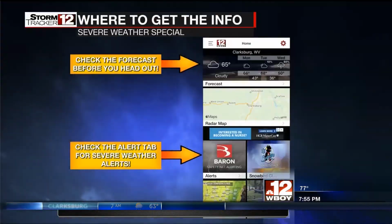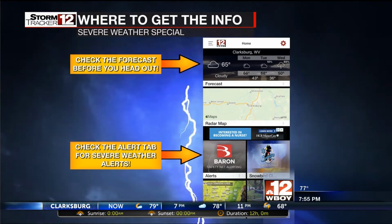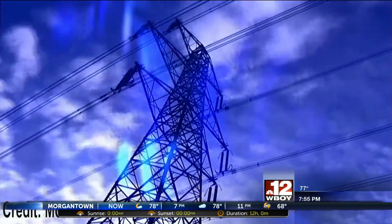People can prepare by staying updated with our StormTracker 12 weather app and keeping up with watches and warnings. They can make sure that they have flashlights stocked up. If they have a well system, they want to have a good supply of bottled water. They want to have some non-perishable food items in case their electricity is out for a little while and they don't have access to a stove. For 12 News, I'm Alicia Hatcher.